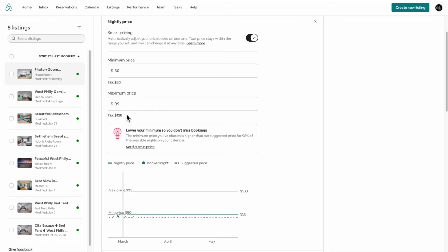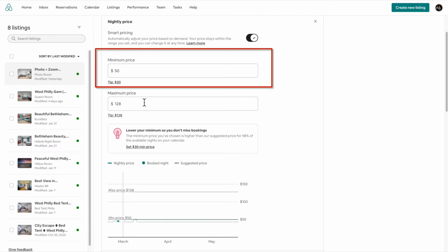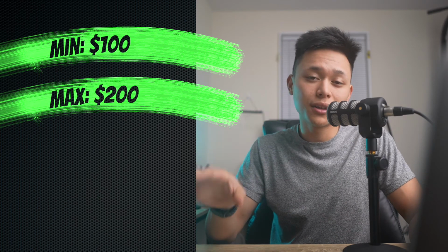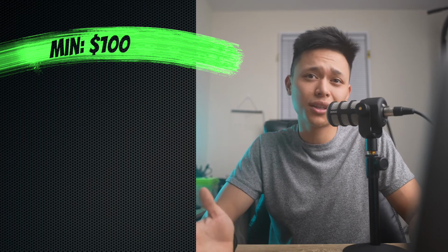When you set it up, it asks you to set a minimum amount and a maximum amount. The minimum is the minimum amount that you are willing to accept for a listing to get booked. The maximum is the max amount. With Airbnb, they basically always choose the minimum amount. For example, if your minimum amount for your listing was $100 and the maximum was $200, they are most likely going to push that $100 price, even if it's on a weekend where you are most likely able to get $200, maybe $300, $400. So be careful if you decide to use this method.